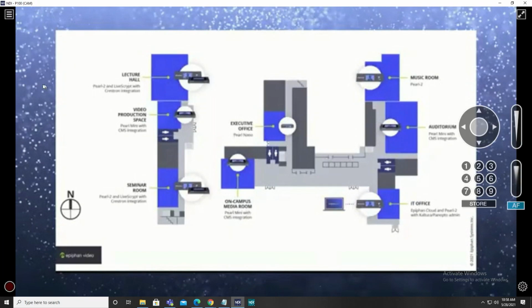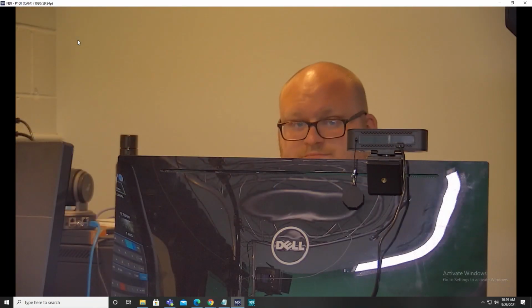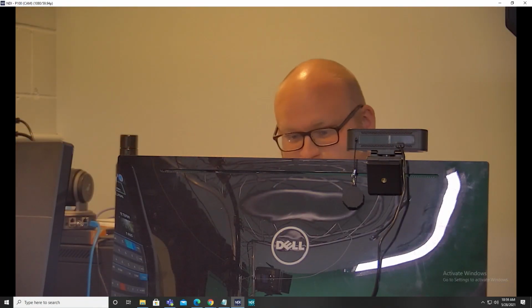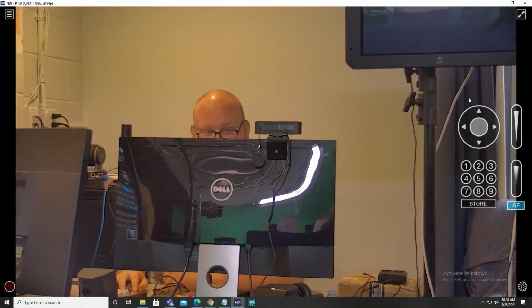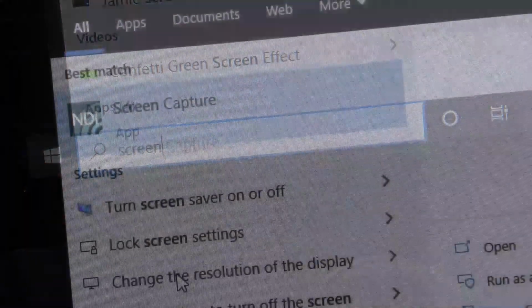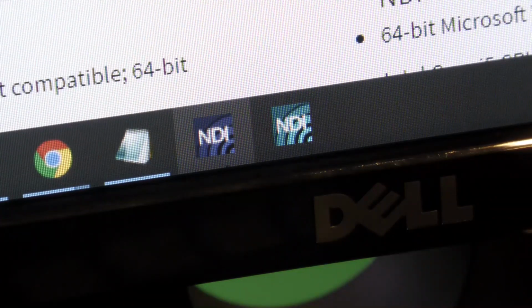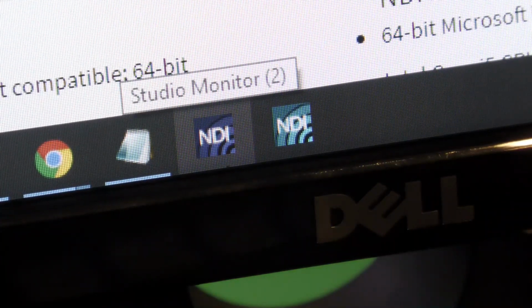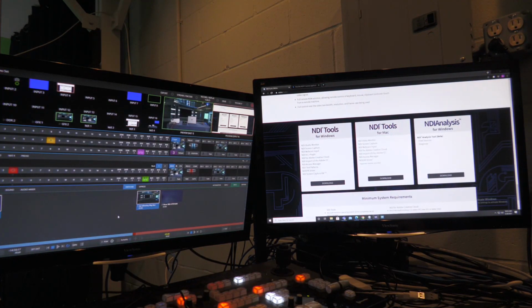You can monitor both audio and video from any NDI source on your network, and you can record locally to your desktop. It also features remote control for your PTZ camera. NDI Screen Capture is a great way to mirror your desktop screen and bring it in as a camera source completely wirelessly. This is how we bring in our PowerPoint presentations for our webinars.